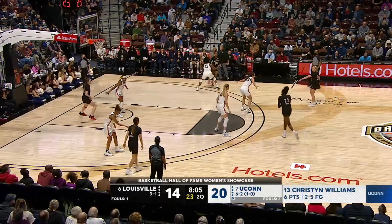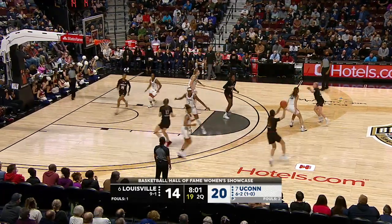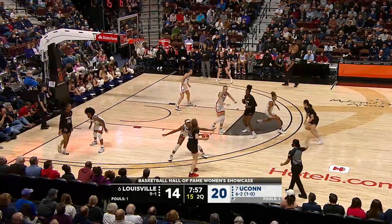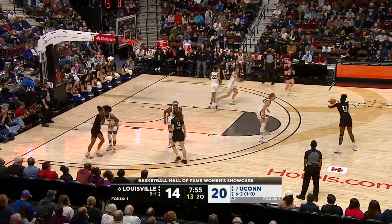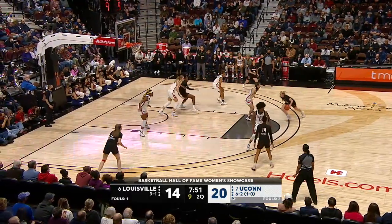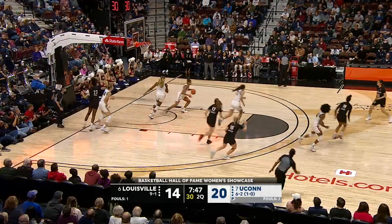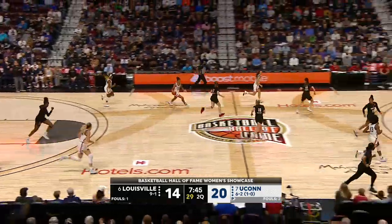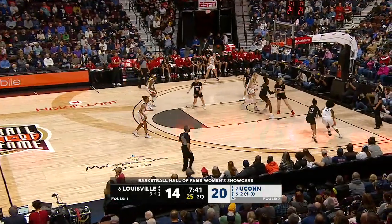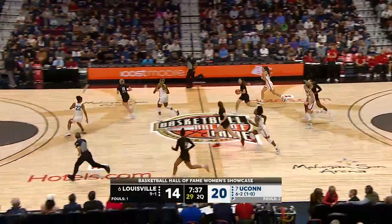Louisville foul is on Dixon. Her first personal as Williams connects with 2 at the free throw line. Peyton Verhulst, freshman out of Kansas, into the game for the first time. Van Lith off balance. That won't drop. UConn knocked it over to Westbrook. Corner for Williams. Passes up on the open three. Went for the drive but lost the handle.